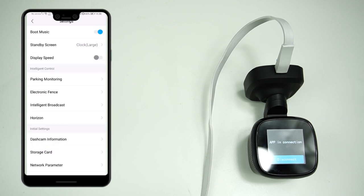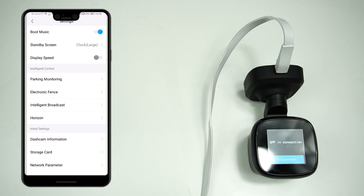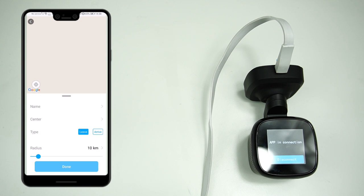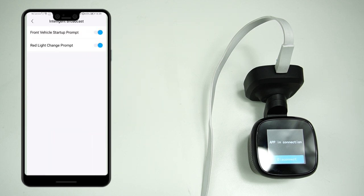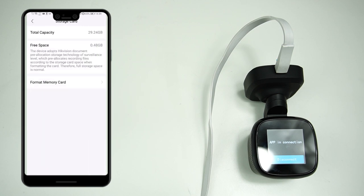Now we are getting down to the intelligent options, like a parking monitor. You can turn it on and set how sensitive you want it to be. Then you have an electronic fencing option, where you need to add the fencing by using Google. And you can set the radius where you can get the warning and stuff like that. Intelligent broadcast option, which is like if the car in front of you moves, you get a notification, or the red light changes from red to green, you get a notification. That's a pretty good option. Dash camera information, if you'd like to update its firmware and stuff like that. Micro SD card option, if you'd like to format it as well.